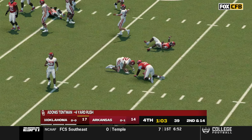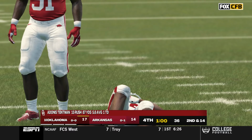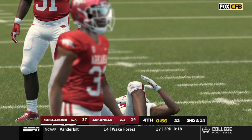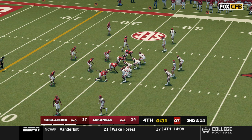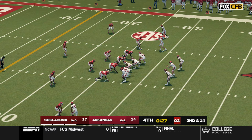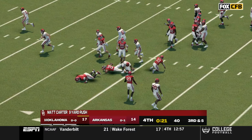Takes a handoff, tackled for a loss. That's not what you hope from your running game. You're looking for some solid north and south progress. You never want to give the defense a play like that to build their confidence. We're at the 12th play of the drive. They hand it off. And he's tackled at the 18.